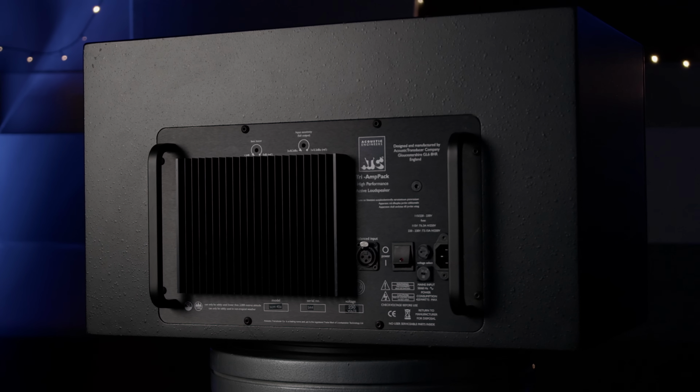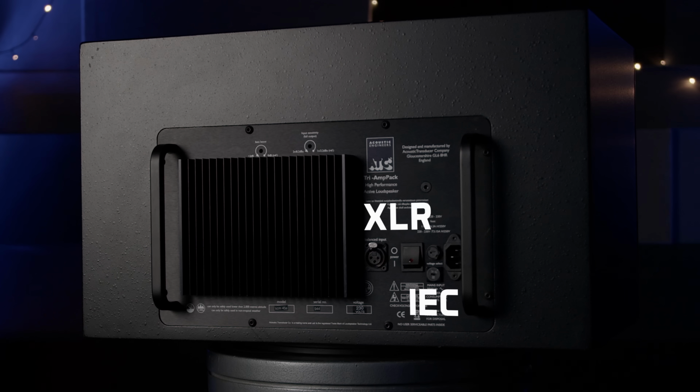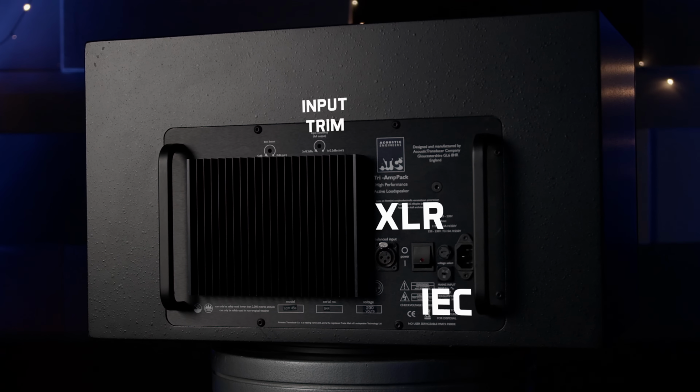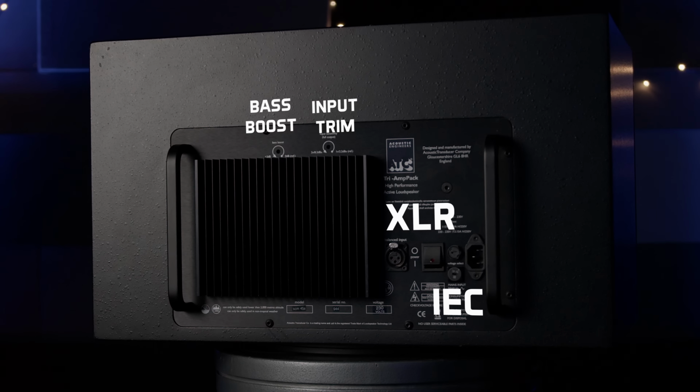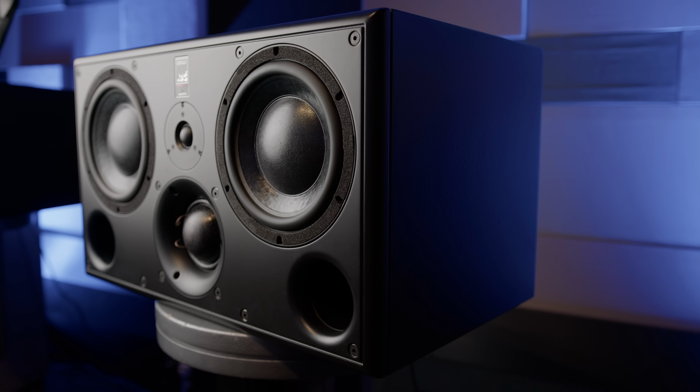On the rear of the speakers, we see single IEC and XLR inputs for power and audio, as well as trim pots for input sensitivity and bass boost from 0 to +3 dB. All this is housed in a cabinet measuring 353 by 600 by 375 millimeters. Over to Mark for his first impressions on firing these up and playing our regular test tracks.